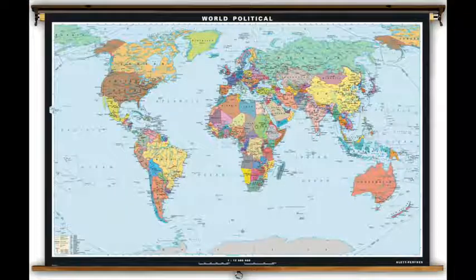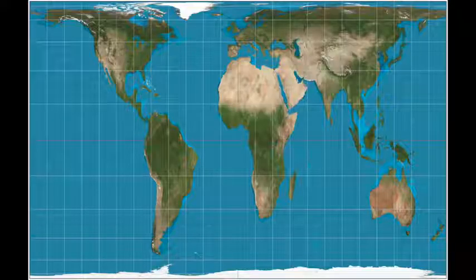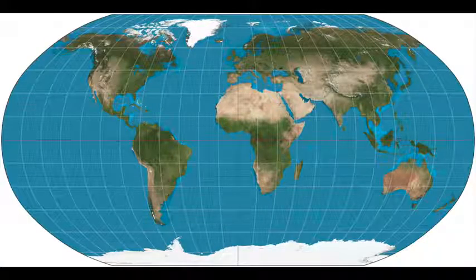They use the Mercator projection, which has all the continents in the wrong place and the wrong size relative to each other. If you tried to use this map to navigate, you would never get to where you were going. In that scene from Law & Order, they showed you the Gall-Peters projection. This is also wrong. You can't use this map to navigate. You will never get where you are going. The Robinson projection, you will never get where you are trying to go.